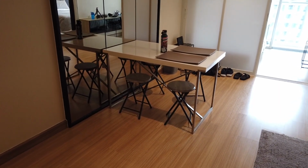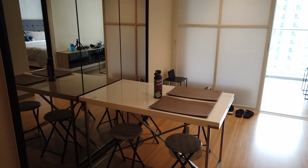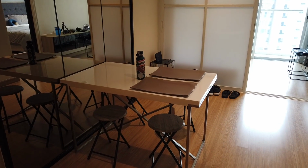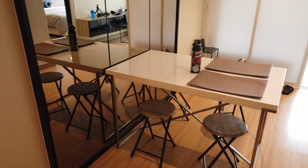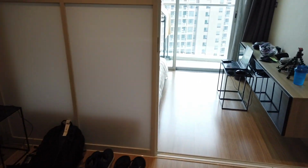So this is an eat-in area here, real pretty with a table and some stools. Probably not super fond of those stools, but hey, it's some place to sit. And then a nice table where we can also use it as a desk area, and we can use it, as you see, where the placemats are, where we can eat, and then we can use the other area as a desk area. We've got great Wi-Fi here in this unit as well.